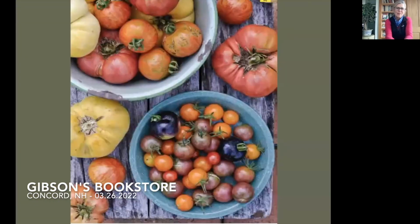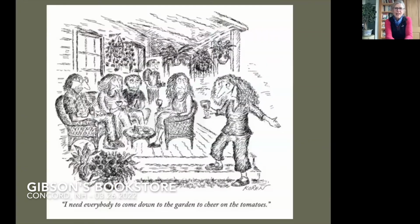It's a little bit more bitter. And of course, heirloom tomatoes need no introduction, and they also need no excuse for the cat facing that happens, because once you cut into them and start eating them, they're absolutely delicious. And I just had to sprinkle a little bit more humor in here. I need everybody to come down to the garden to cheer on the tomatoes.